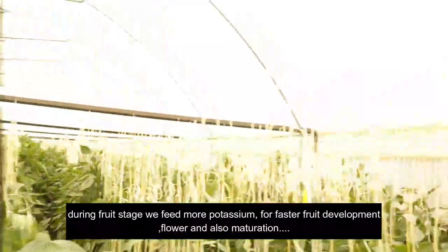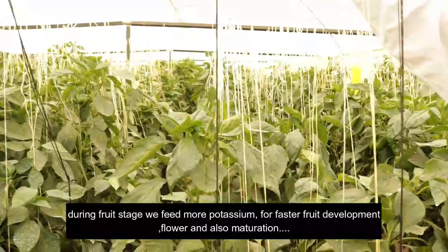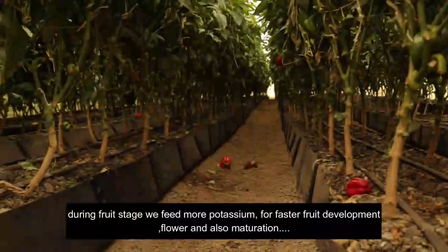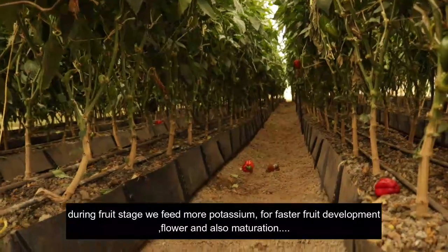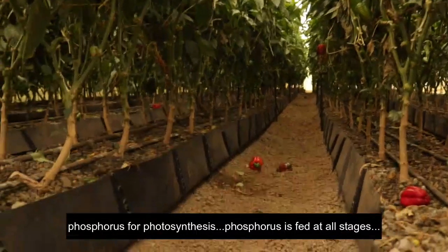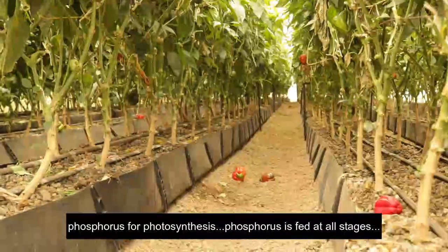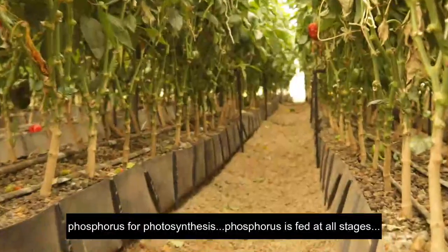Now when you get to fruiting, we feed more potassium, for faster fruit development, and also for flower formation and maturation of the fruit. For taste, feed a lot of magnesium. Phosphorus is for photosynthesis, helping in the formation of chlorophyll. Phosphorus is fed at all stages.